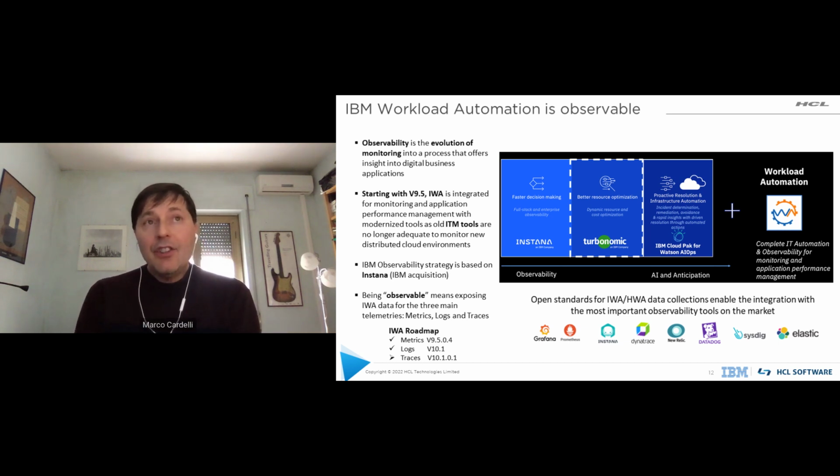And before doing that, just another insight into one more feature that enhances the operational experience of the product. It's making our product observable. That's a very important step for us. Observability is the evolution of the traditional monitoring and application performance management that we used to have, with integration with old tools like the ITM products or traditional tools in general for monitoring our product together with all the rest of your IT environment.